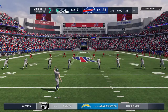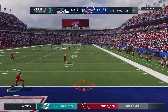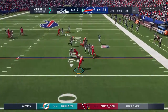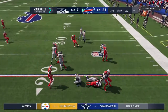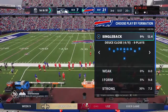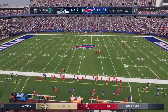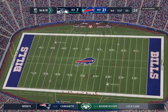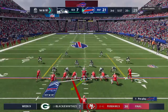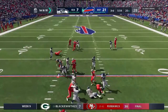Michael Dixon to kick off for Seattle. Bills with the lead, and they'll get the football first as the second half is underway. Isaiah McKenzie now on the return, and his guys will get the football right at the 20-yard line. First and 10 at their own 20-yard line. Allen and the Bills now with a first and 10 at the 20. He'll give it to Singletary here to start the drive.